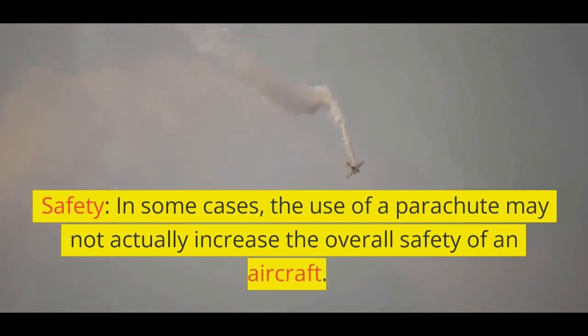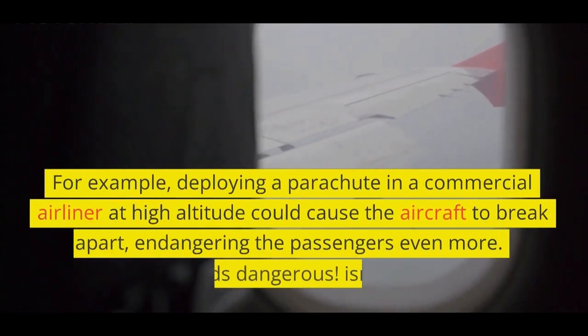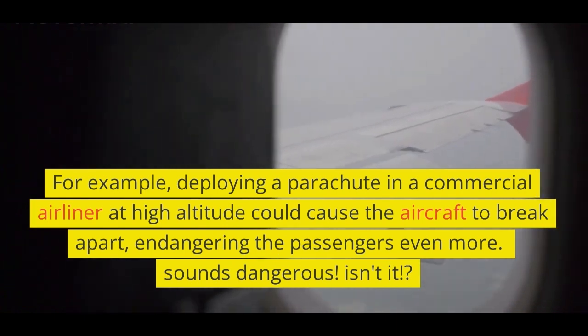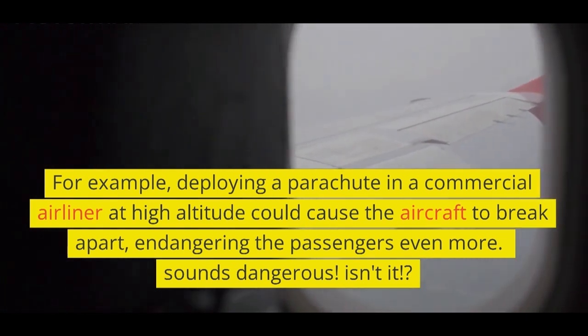Safety. In some cases, the use of a parachute may not actually increase the overall safety of an aircraft. For example, deploying a parachute in a commercial airliner at high altitude could cause the aircraft to break apart, endangering the passengers even more. Sounds dangerous, doesn't it?